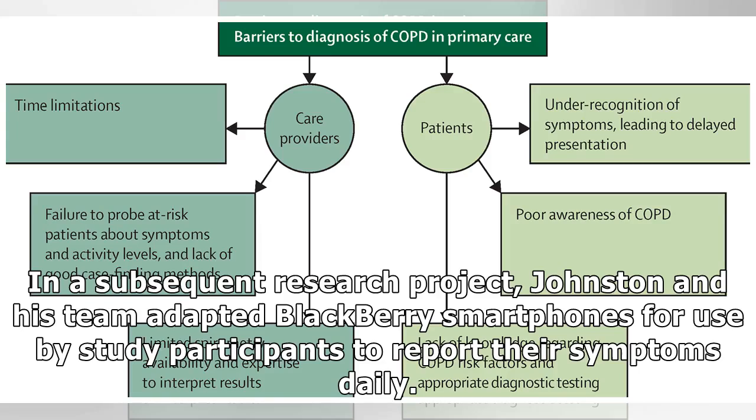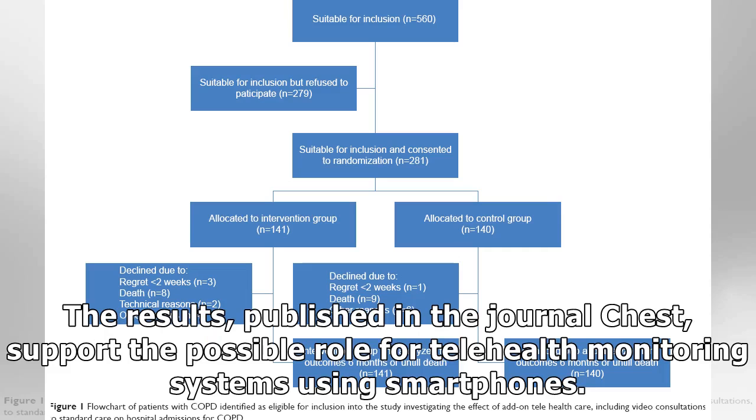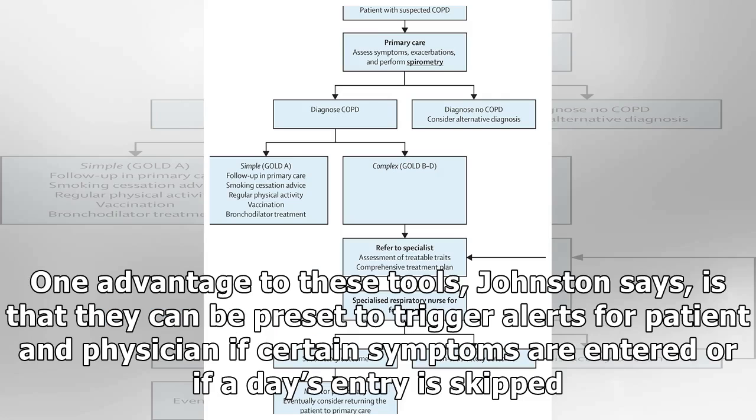In a subsequent research project, Johnston and his team adapted BlackBerry smartphones for use by study participants to report their symptoms daily. The high-tech nature of the tools allowed the project coordinators to know more quickly whether an exacerbation was occurring. "We had 99% compliance over 16 months with daily symptom provision, and we detected every single exacerbation at its inception," says Johnston. The results, published in the journal CHEST, support the possible role for telehealth monitoring systems using smartphones.